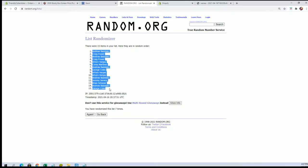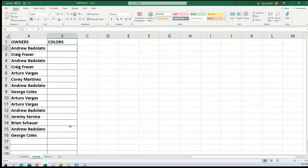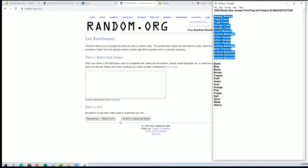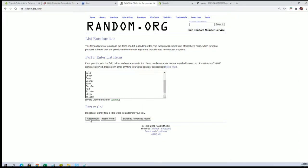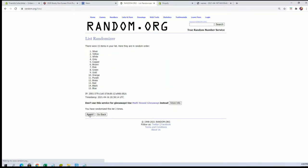All right, Andrew B to George C. And here comes colors. Black to yellow. This is not the last one, no. We got one more. All right, brown to black.